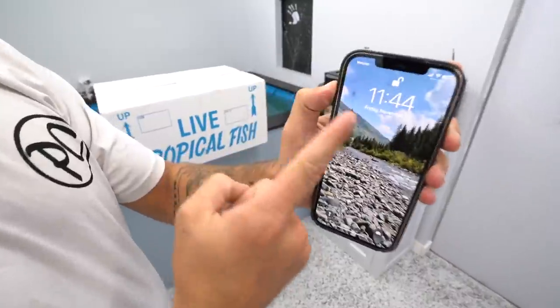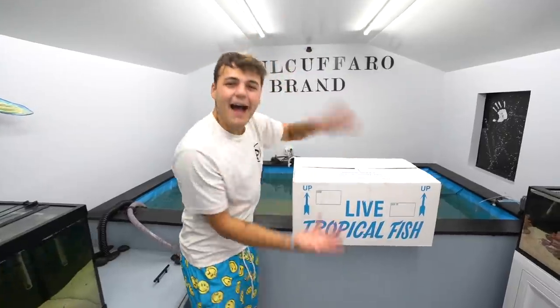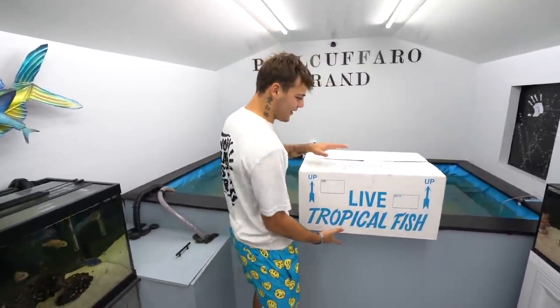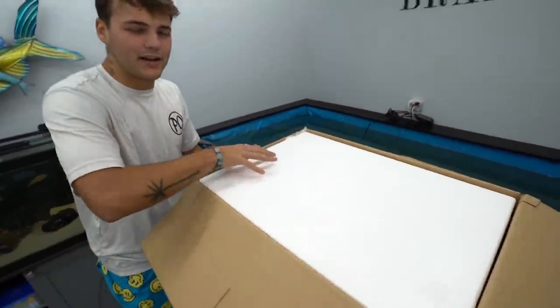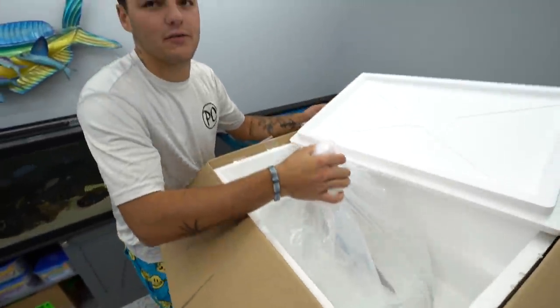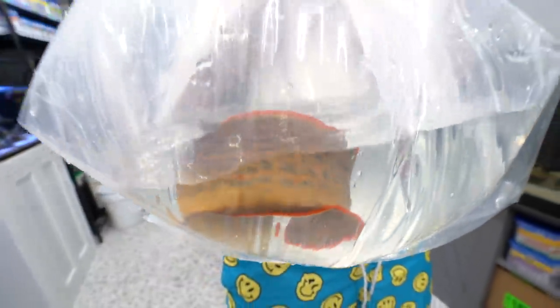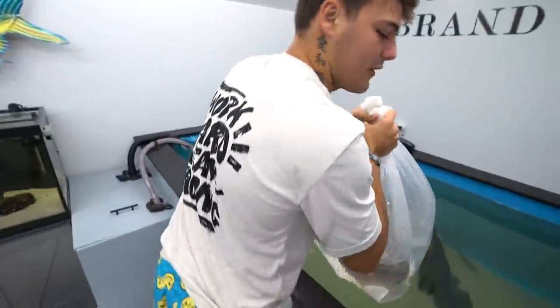Everyone, let's go. It is currently 11:44 p.m., almost 12 in the morning. We have the new fish slash eel weird prehistoric thing right here. I am super excited to open this up and get this new fish acclimated into its 1,000 gallon new home. Look at this thing. Big old bag, about a 2.5 foot. That's too heavy for me, I'm too weak for that. Oh, the water's getting on my leg. Foot long eel slash fish.